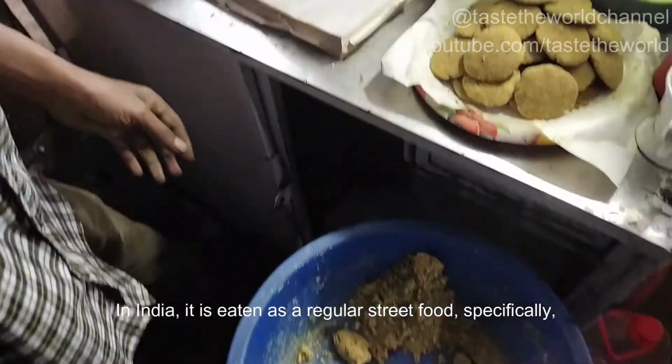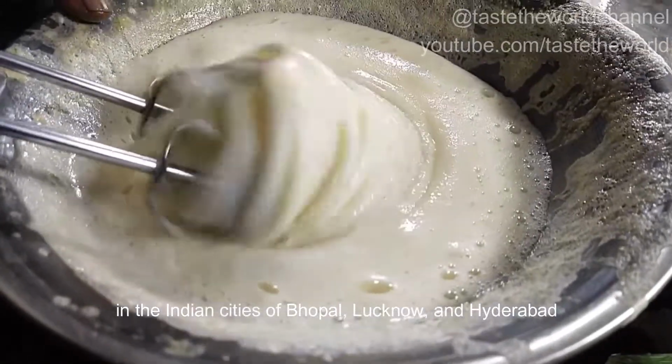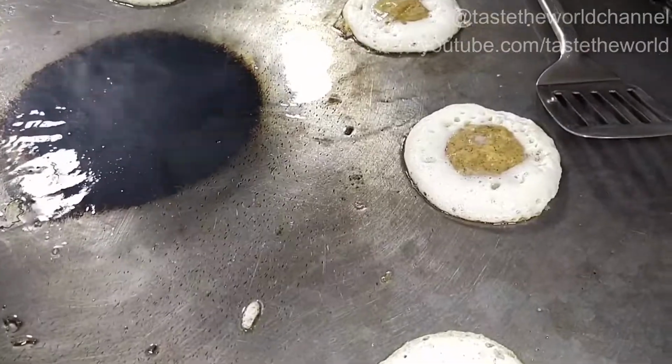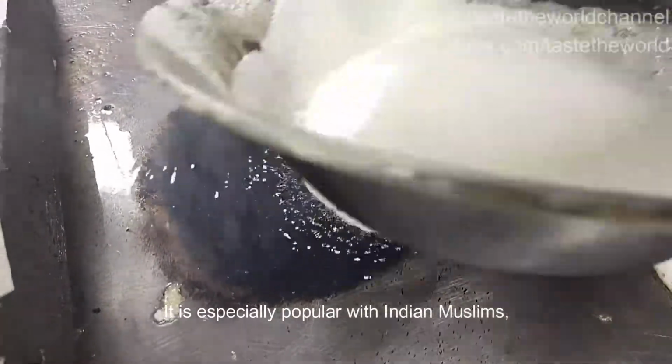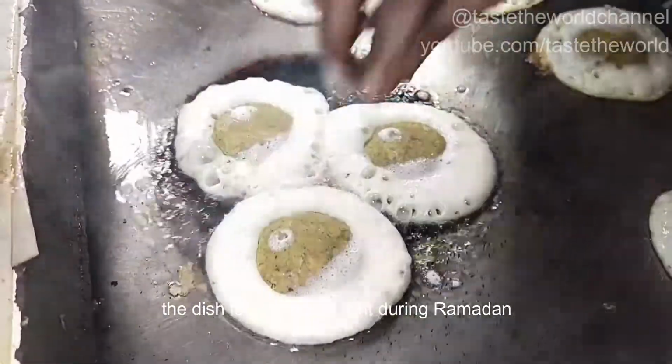In India, it is eaten as a regular street food, specifically in the Indian cities of Bhopal, Lucknow, and Hyderabad. It is especially popular with Indian Muslims. The dish is eaten late night during Ramadan.